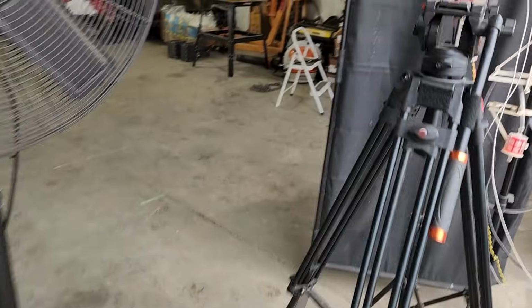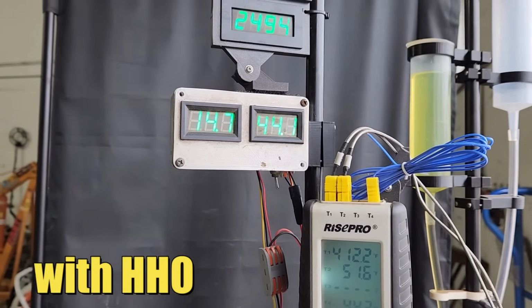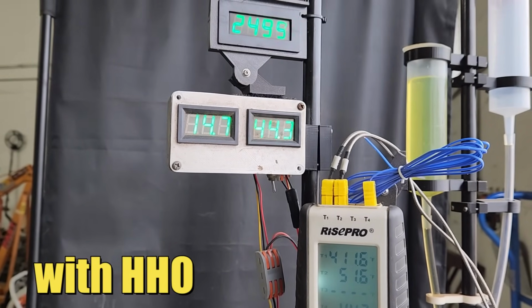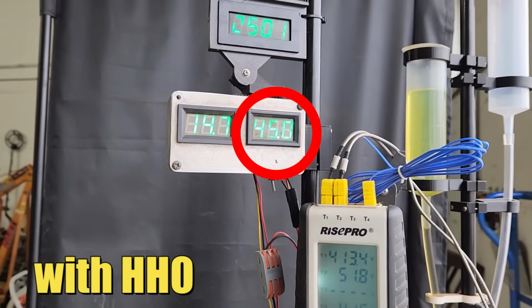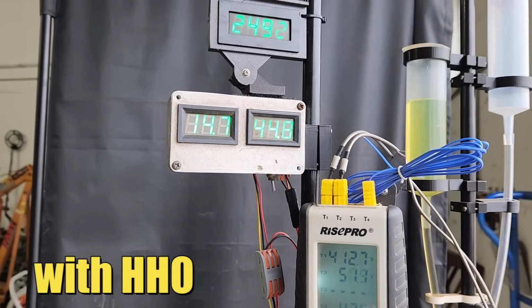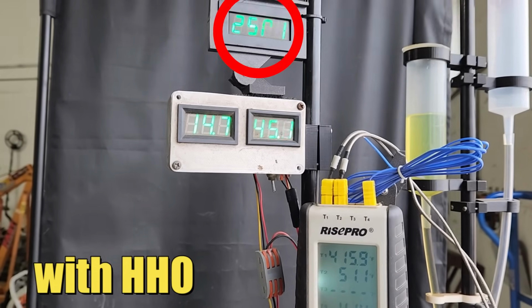Alright, let's keep an eye on the gauges. Now we're seeing a bit more current on the meter, and that means the water is more conductive, and it's not a result of the gas being fed into the engine, so this is completely normal. The exhaust gas temperatures are still creeping up, but that's likely normal as well. The RPMs are still hovering around 2500, which is normal.